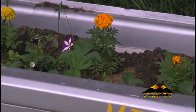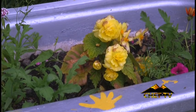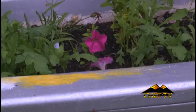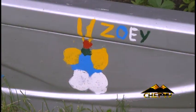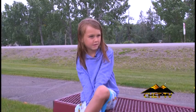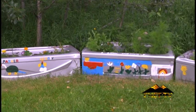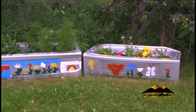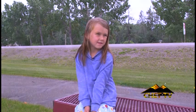Gardening. I like planting flowers. Why? They're pretty. Do you have any favorite colors of flowers? Pink ones. Lilies. Lilies? Yeah. Why lilies? They're pretty too. What's so special about your garden? The bees make honey with them. That's pretty cool.